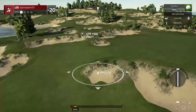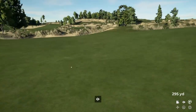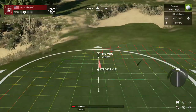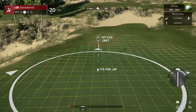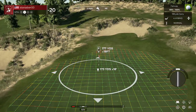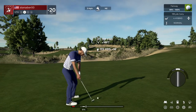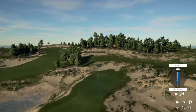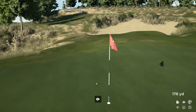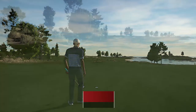And teeing off now in a long par 4. Really nice swing. This one's about 175 to the pin. Way to go out there, champ. And this one's for bird. And that drops in for bird number 8 on the scorecard. Great work.